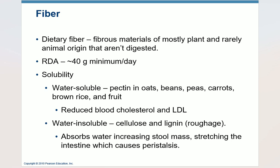So with water soluble, pectin is what makes it water soluble. So you can find this in oats, beans, peas, carrots, brown rice, fruit. If you guys have ever soaked oats overnight, or have cooked beans, peas, or carrots in water, you'll notice that they thicken on their own. So what's causing that thickening on their own is called pectin. So water soluble fiber reduces blood cholesterol and LDL. And we'll talk about LDL. That's the not so great one.